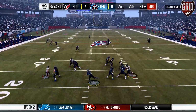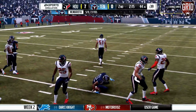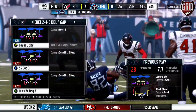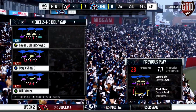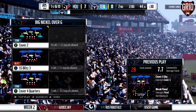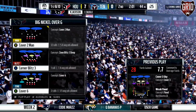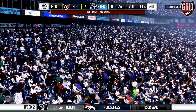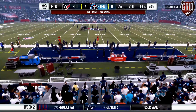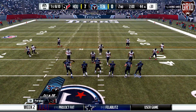Third and long here for Mariota. And Walker with it over the middle. And he's going to have a first down as he's brought down at the 44-yard line. A really good pickup of 28 yards. Two minutes to go here in the first half. Back to Tennessee after this.